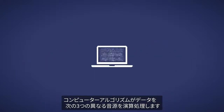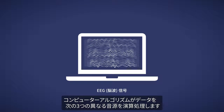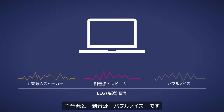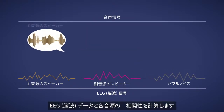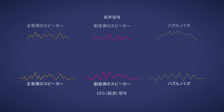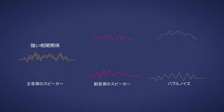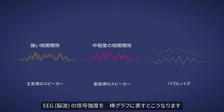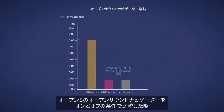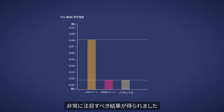A computer algorithm sums and averages the data into the three different sound sources: the speaker in focus, the ignored speaker, and the babble noise. It then calculates the correlation between the EEG data and each sound source. The strength of the EEG signals is displayed as a bar chart. When we tested OpnS with Open Sound Navigator, on versus off, we uncovered impressive results.